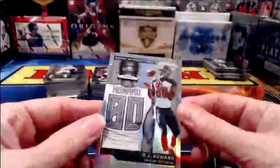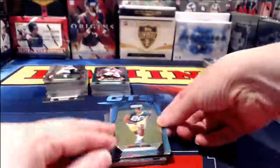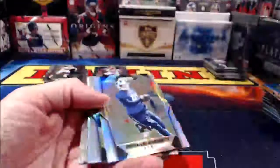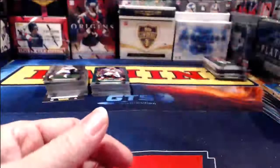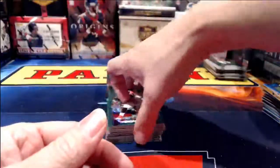O.J. Howard, rookie introductions for the Bucks. Kevin King for the Pack to 199. Tarik McKinley, Gerald Everett, Terrelle Pryor, Brian Hoyer. Another O.J. Howard instant impact for the Bucks. So a couple of nice O.J. Howard inserts coming up. We just went by there.